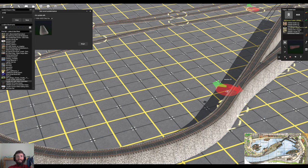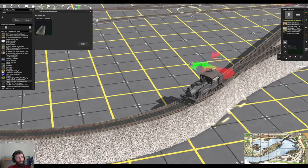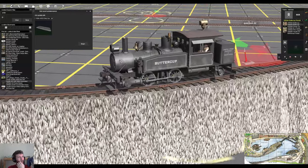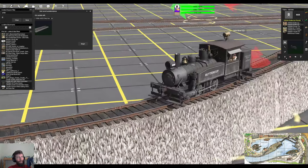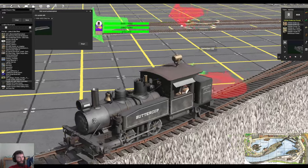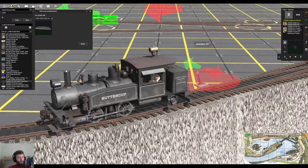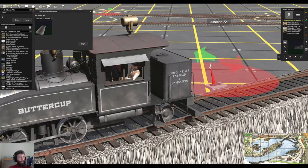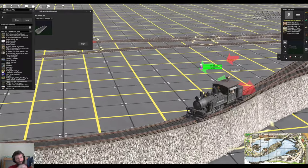I'm going to give you a bit of a teaser. Tonight, we are going to be playing with Buttercup. Buttercup is an 0-4-2 oscillating cylinder steam locomotive built by my buddy Mike. This is a payware item available at Trains Forge. Mike is the creator of the Umpqua River Railroad and Navigation Company, and he has a whole fictional backstory on it, and this is his baby.